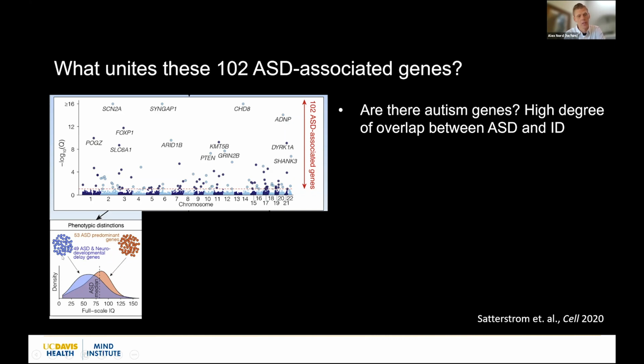This plot here shows this, where the authors separated these 102 genes into genes that have increased burden in autism-specific diagnosis versus both present at similar levels or increased in intellectual disability or other neurodevelopmental delay. While there's some separation of these two classes of ASD predominant genes or ASD plus intellectual disability or neurodevelopmental delay, they largely overlap. For every gene where there are multiple patients, some patients show comorbid or exhibit both of these diagnoses. So the answer there is pretty much no.